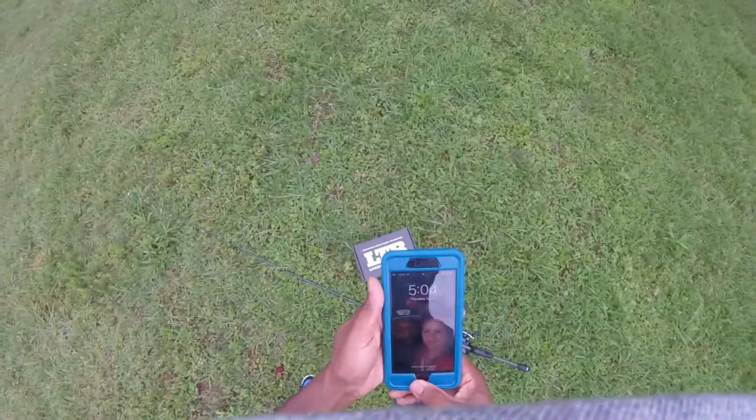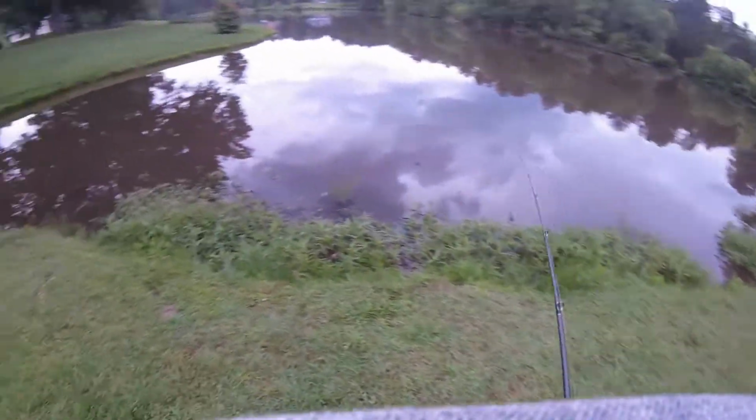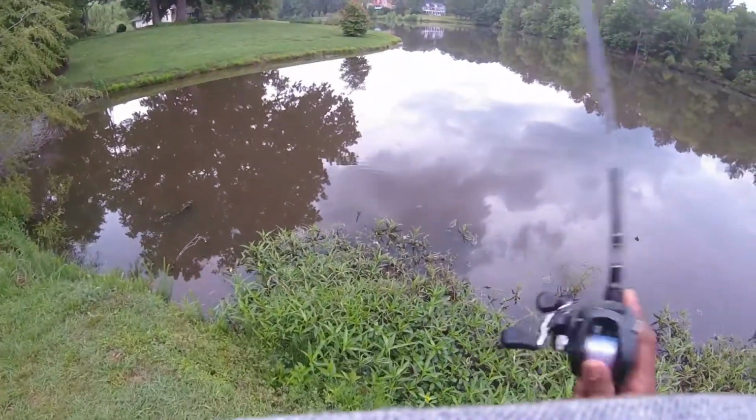Don't have a whole lot of time here. It is currently 5:04. I need to be leaving here by 5:30 to pick my son up from school. So got one bait down in the first few minutes. Hopefully I can get some more fish pretty soon, so here we go.